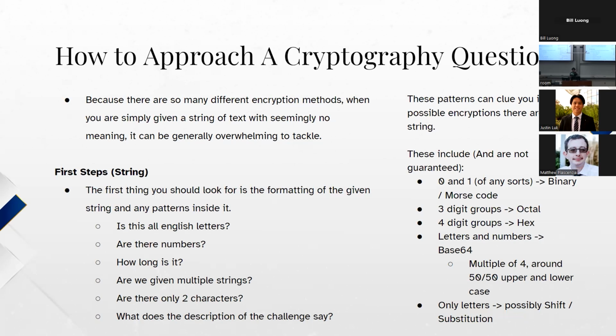In the case that you're given a string, you'd really just be looking for patterns: if it's just English letters, if there are numbers, how long the encryption is, whether there are multiple strings, like maybe you're given a key on top of your encryption. If there are only two characters, like zeros and ones, then we can narrow it down to either binary or Morse code. Also, in a lot of these CTF challenges, the name or the description of the challenge often hints towards what you're supposed to be doing. So take that into consideration.